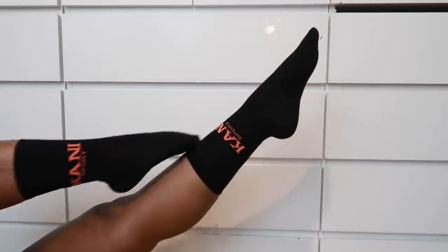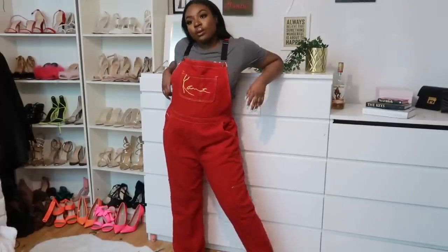I got some Kappa sports socks as well in the black and orange. I do like the Kappa brand and I do like the Kappa collaboration on Pretty Little Thing. I wore these, but I got them in this beige and white too. I got these Kappa red dungarees, which I got in a really large size. I could have really just got a size 12 because this is already quite oversized, but I didn't know how it was gonna fit on my legs and on my booty area.